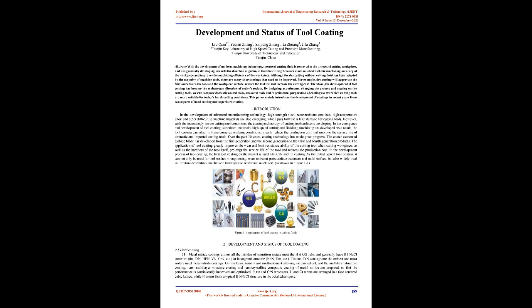On this basis, ternary and multi-element alloying are carried out, and the multilayer structure coating, nanomultilayer structure coating and nanocrystalline composite coating of metal nitride are prepared, so that the performance is continuously improved and optimized. In TiN and CrN structures, Ti and Cr atoms are arranged in a face-centered cubic lattice, while N atoms form a typical B1 NaCl structure in the octahedral space.